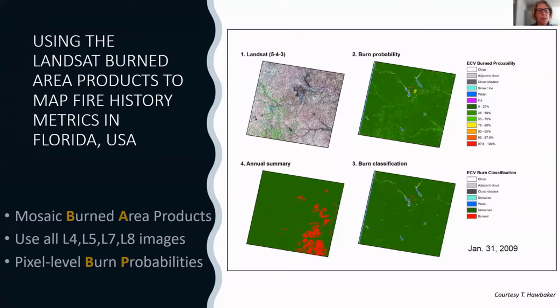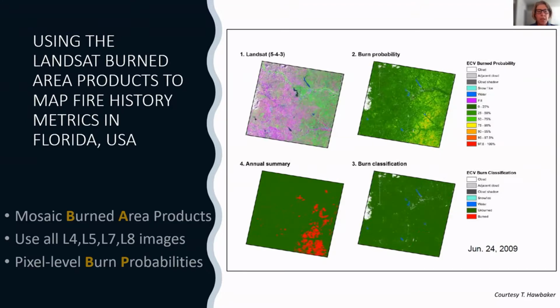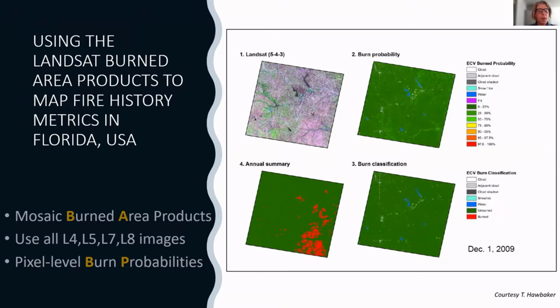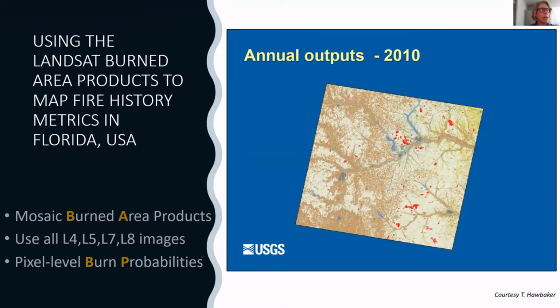So within a year, here's what some of those products look like. And again, we're looking at these annual summaries in number 4. Here's 2009, the beginning of the year. And as we move through the different years, you can see some of those same things that Todd just talked about. Again, that was 2009. And if we look at those tiles through a change of years, you can see that different years show different amounts of fire.